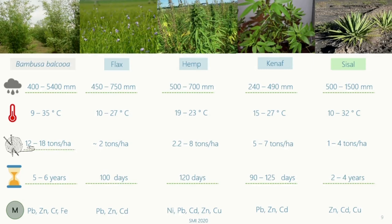We want to draw attention to the high fibre content of the bamboo, and this is one of the reasons why we selected it, but the fibre quality will tend to be lower than that of the bast fibre. All of these plants can actually offer multi-products, and they have been shown to actually accumulate heavy metals.